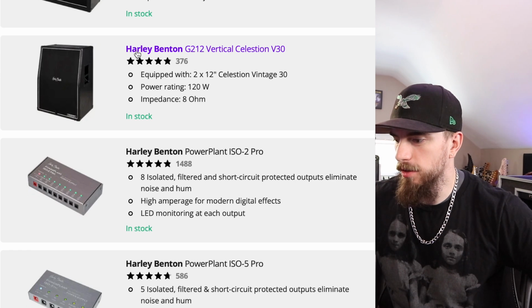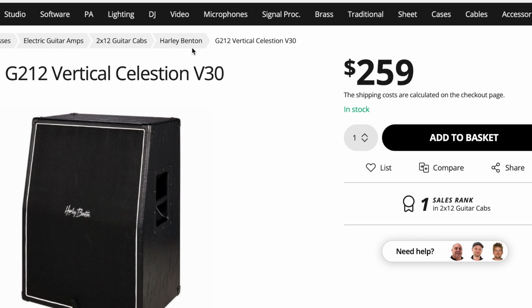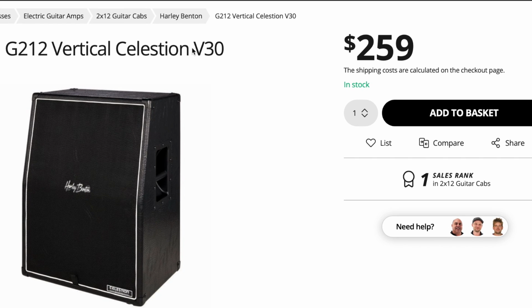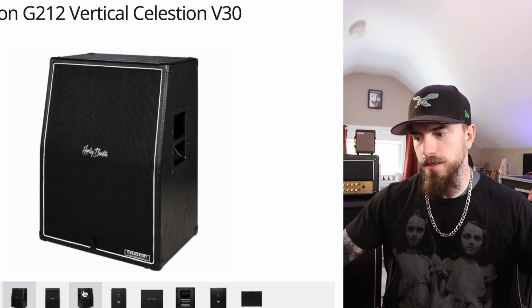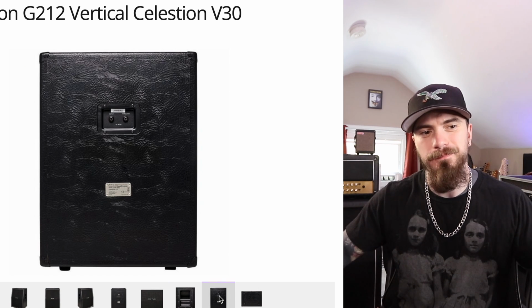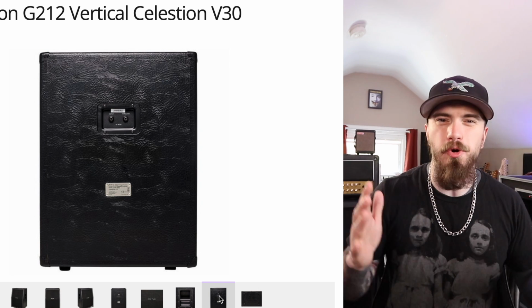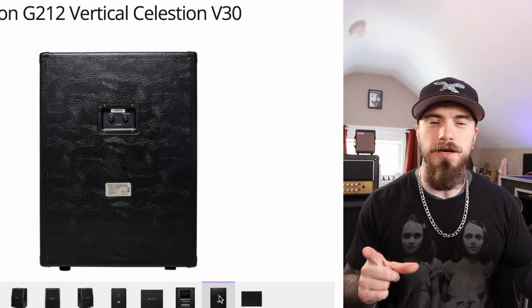I just want to take a look at the Harley Benton 2x12s real quick, just because I'm curious. Yeah, $259. So these things cost the exact same amount of money as that Silverburst Les Paul copy equivalent. So $260. This is something I certainly do need, and I do want to scoop one of these up. But thinking about the channel, what would be more engaging, a new guitar or a new speaker cabinet? I think a new guitar would be a little bit more engaging. Who's to say I can't get both down the line, but for right now, I want to stick with getting a guitar.